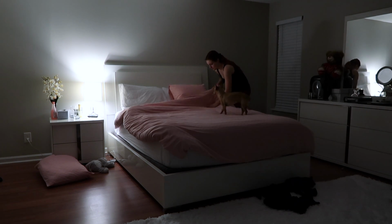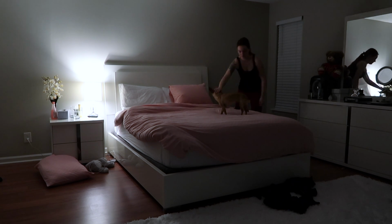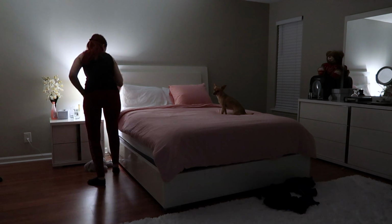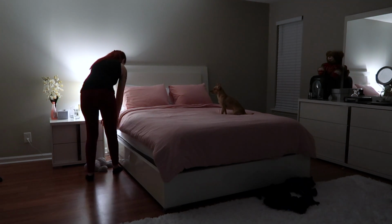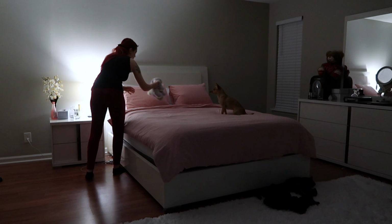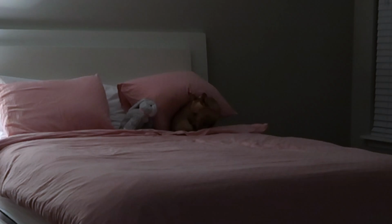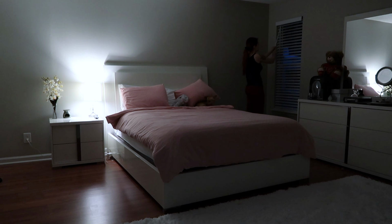Since she still hadn't woken up, like I said, her routine was a little bit off. I decided just to go in and make our bed and just tidy up our room a little bit. And Cece always has to stay in our bed till at least 9 or 10 a.m. She's really funny about that.